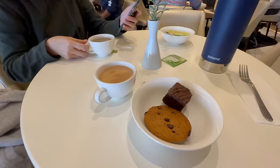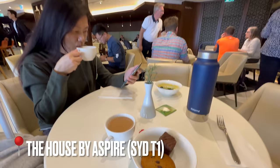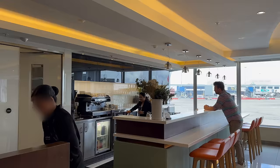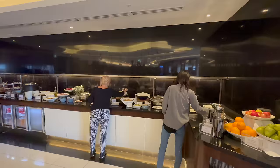The lounge is currently hustling and bustling. The first class lounge was a lot better. We didn't regret coming here though, because we haven't been here before, and we did want to check it out. Now, I haven't been to the Qantas Business Lounge at Sydney Airport, but according to my viewers, this is much better than the Qantas Business Lounge.